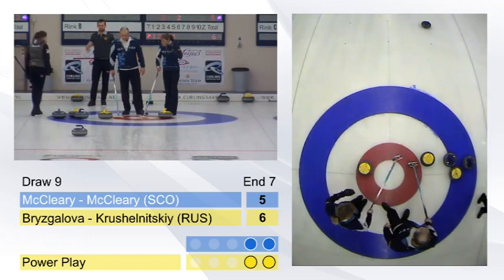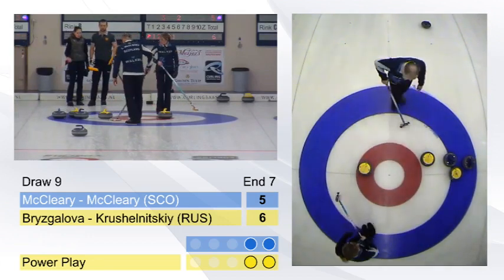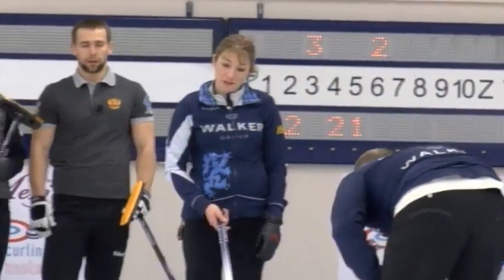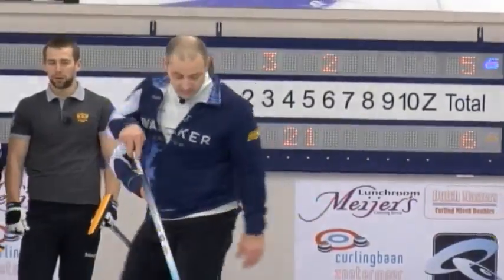Scotland will probably try to choose which one to hit or if they just want to freeze. It's a pretty thin cross double. It's really hard to get the second one out. I don't think it can do any harm.